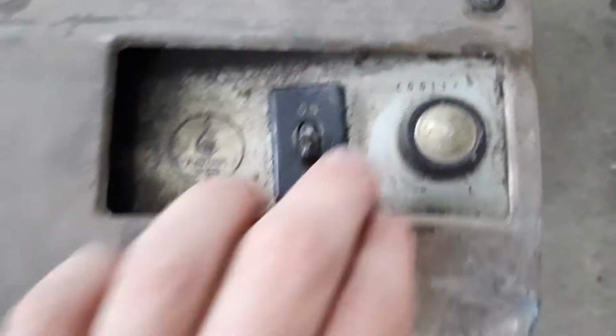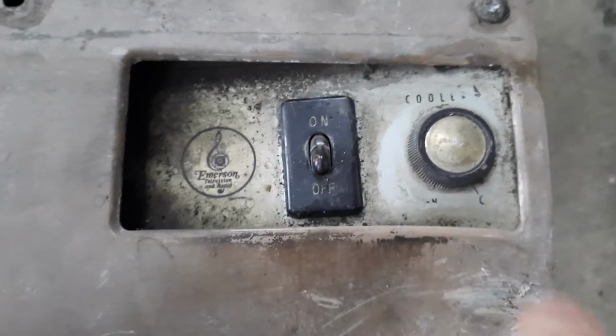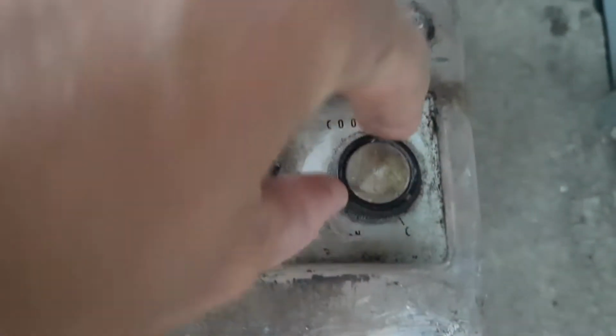Control panel is very interesting. Definitely a base model for sure. We have our on and off, no fan speeds, and then we have our thermostat. Anyway, let's get up close for our compressor sound.